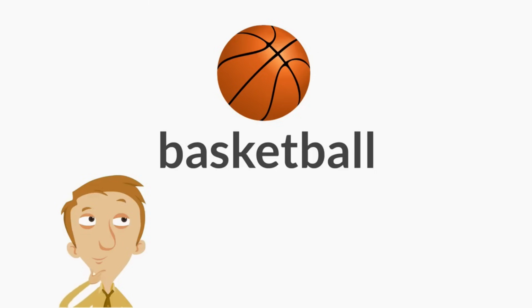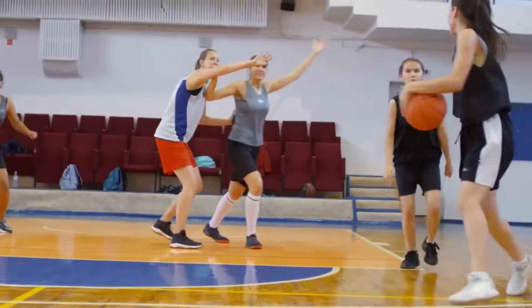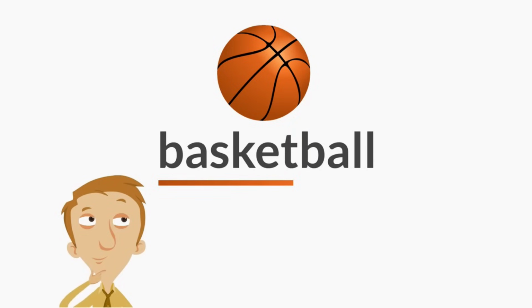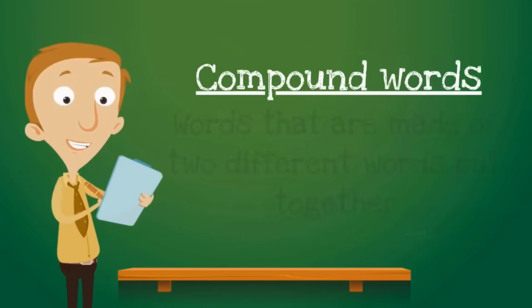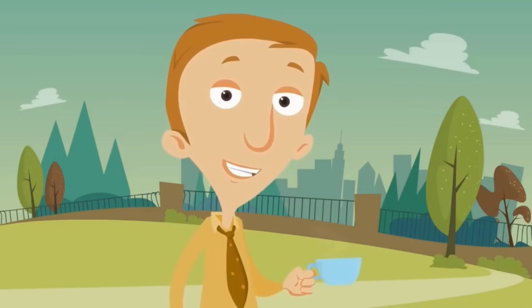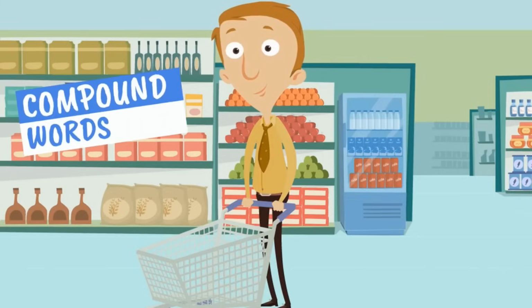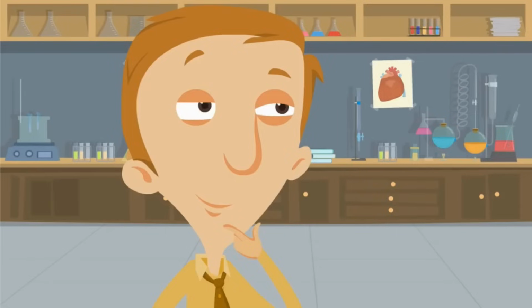With basketball, the word basket might make you think of this. This is a basket. But if you want to talk about the sport, basket needs some help, right? That's where the word ball comes in. Basket teams up with ball, and you get basketball. That's a compound word. Honestly, there are lots of compound words. Words that are made of 2 different words put together. By the end of this video, you'll know all about compound words, along with lots of examples. You might even learn some new words along the way, who knows?